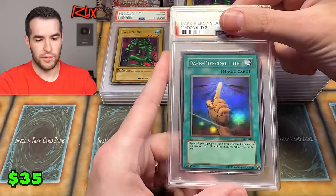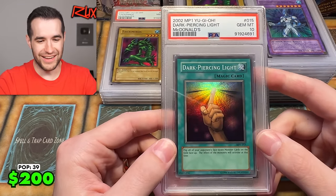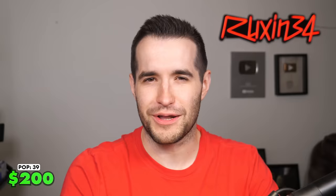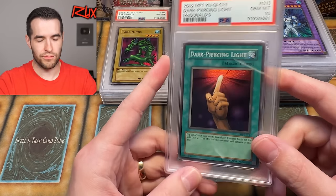Dark Piercing Light. Okay, McDonald's pack. Oh, we got a 10. The finger. There's so many cards with fingers on them. It's kind of weird. Dark Piercing Light. Very cool. See, iconic artwork. Just the hand being like, boop. Very cool. All right, we're doing okay.